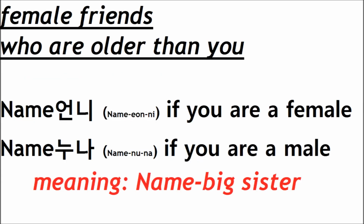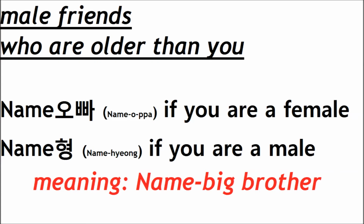So when you become friends with a female who is older than you, call her name Eonni if you are a female, or name Nuna if you are a male. That's right, there's a different word for big sister depending on whether you are male or female. The same thing for big brother. When you become friends with a male who is older than you, call him name Oppa if you are a female, or name Hyeong if you are a male.